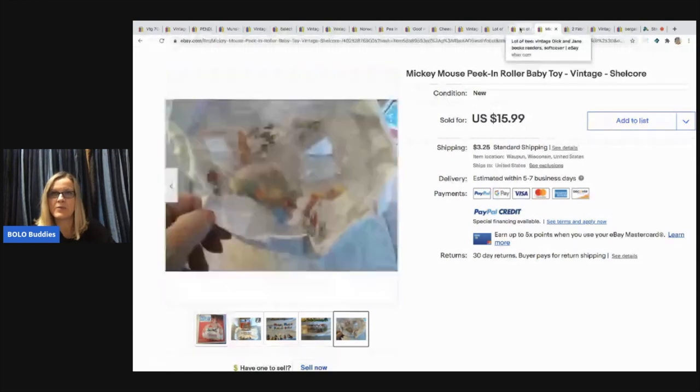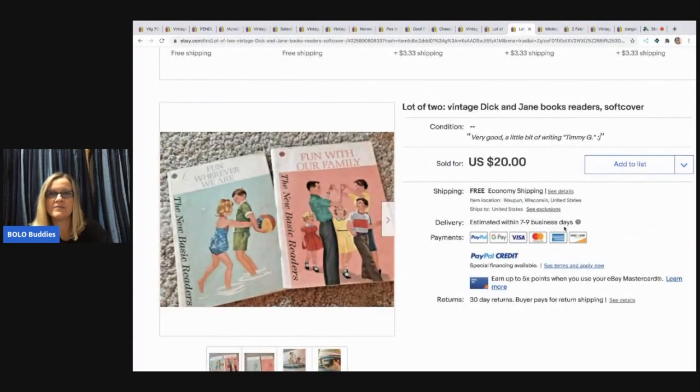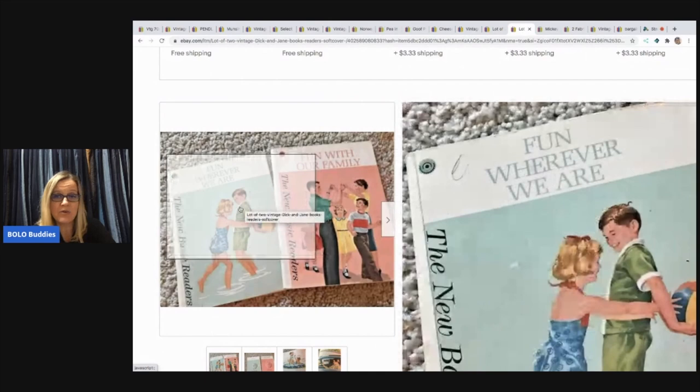And it looks like the buyer paid shipping on that one. The next item is this lot of two vintage Dick and Jane books. Again, another great bread and butter item. I just thought these were super, super cute. I don't know if I would have picked these up.